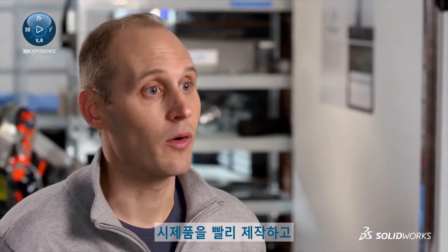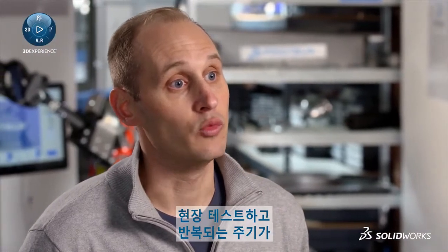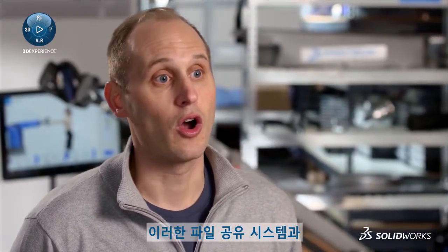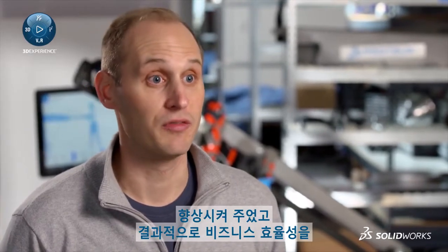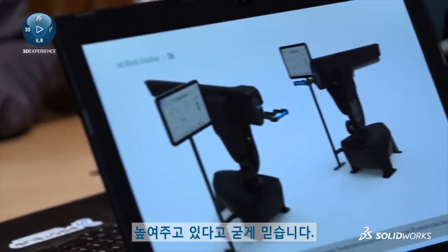With a business like ours that is really heavily reliant on rapid prototyping, field testing, and an iterative cycle, we strongly believe that this file sharing system and this platform has increased the velocity of our R&D, which really translates into just business efficiency through and through.